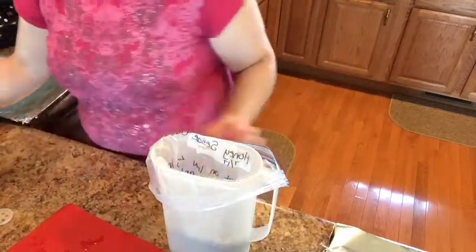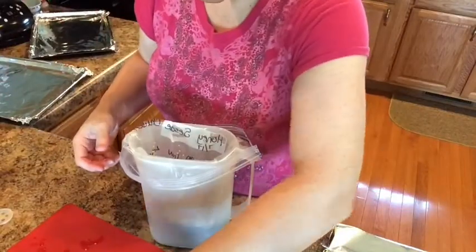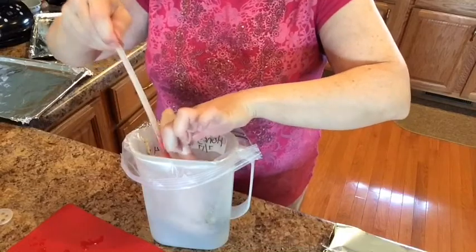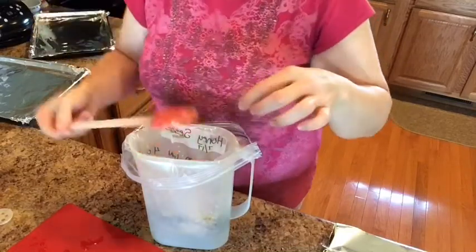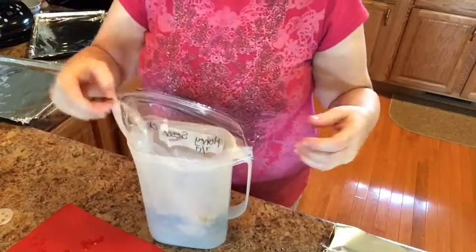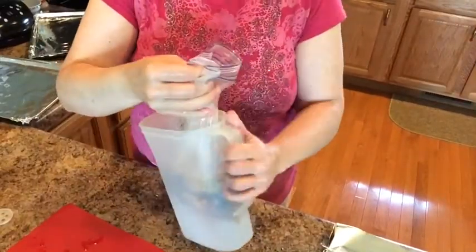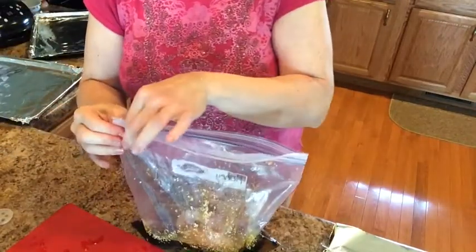All right, and then our chicken. Throw that in there. Let me get this out of there. Okay, now I want to go wash my hands because I just touched chicken. I'll be right back. Then you just pull it out of your container. I'm gonna zip it up a little bit.